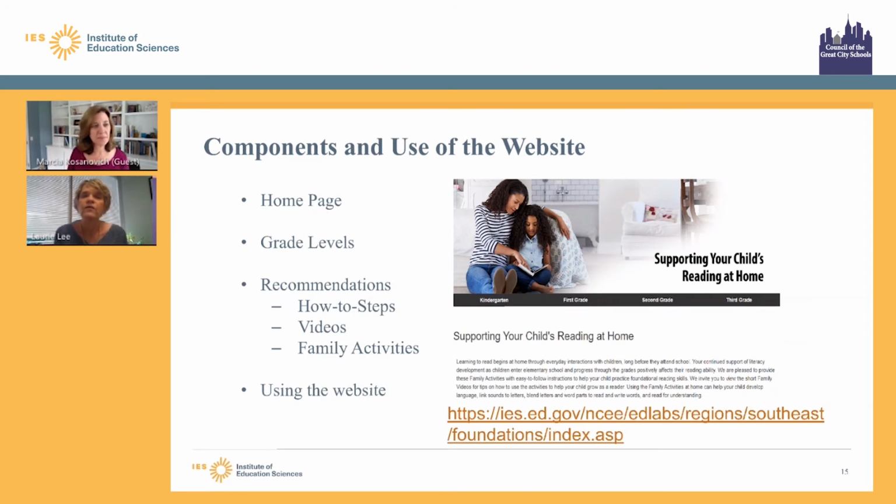Here you see the components and use of the website that I wanted to share with you. You see on your screen the home page of our website. Midway down on the screen, you see the grade levels, kindergarten through 3rd grade, and a little bit of narrative that describes the website and how to use it.